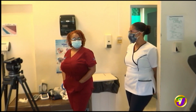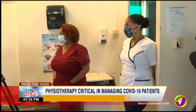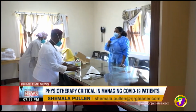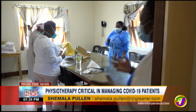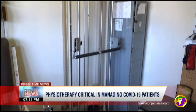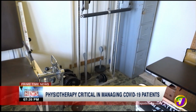Patients who have been diagnosed with severe or moderate COVID-19 oftentimes suffer from respiratory symptoms with low oxygen levels. In fact, in this third wave of COVID-19, hospitalizations surged as some patients battled respiratory issues. Doctors say physiotherapy in the management of these patients is critical.